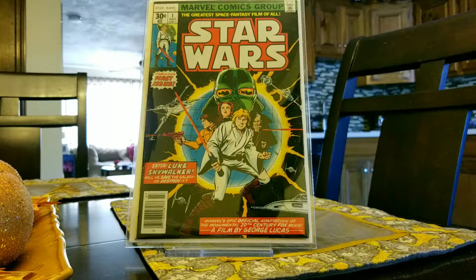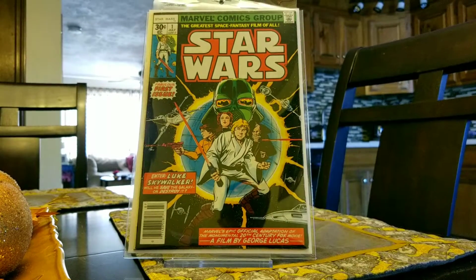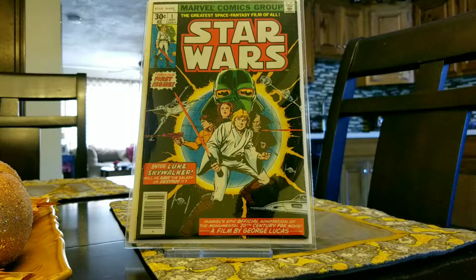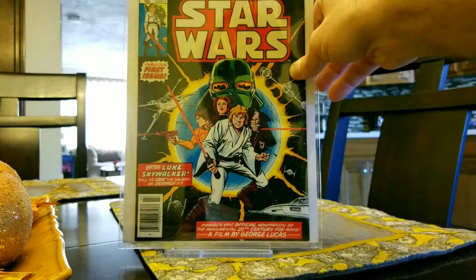You know what? Consider yourself tagged. If you know how to grade a book, make some grading tutorials for people who don't really know how to grade. I know how to do it a little bit, but when it comes to the fine tuning and stuff, I need some help. I would like to know before I buy books. But this is a high grade. If I get this pressed out, I think I can get a 9.0 or a 9.2.